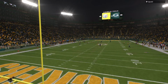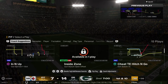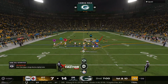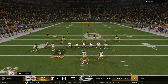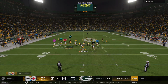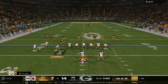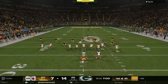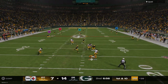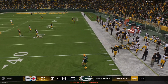Steeler football here to begin quarter number 2 as they've got it with a 1st and 10. Here we go. They'll send Pickens in motion right here. Fields. Flush to his right. Give him a couple on the scramble.